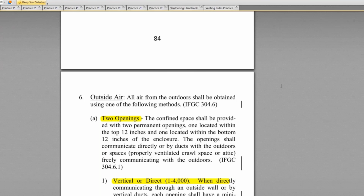Any questions on combustion air or anything else? I had one more on that last problem we were looking at.